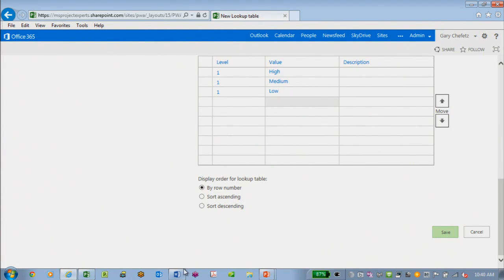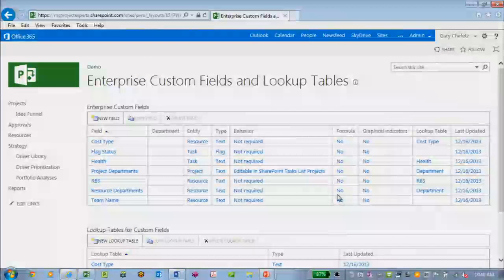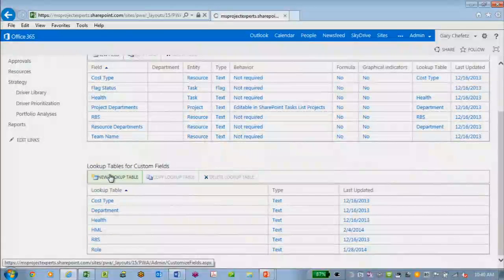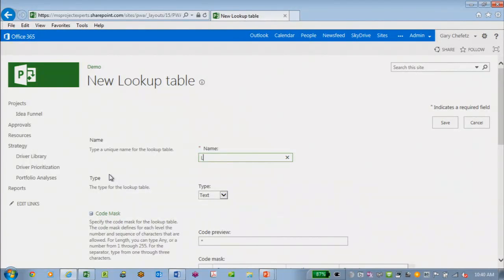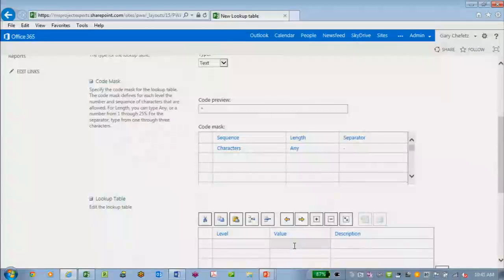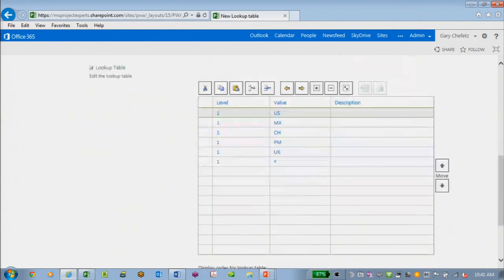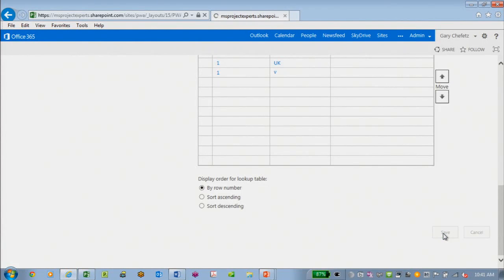Now I'm going to cheat a little on my second one so I don't screw up, and you don't have to watch me type. But here are my location codes. And I'll create another lookup table. We'll call this locations, with or without my fat fingers. See why I'm not going to make you watch me type this all. So I paste the values in. I've got my second lookup table.